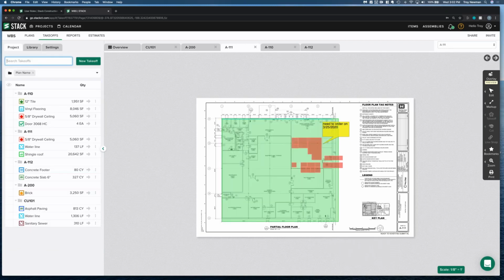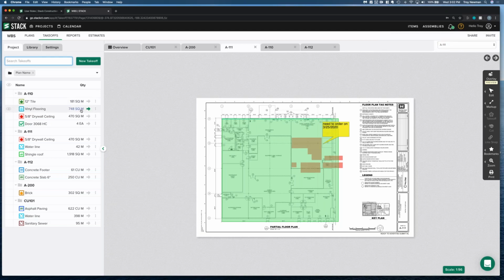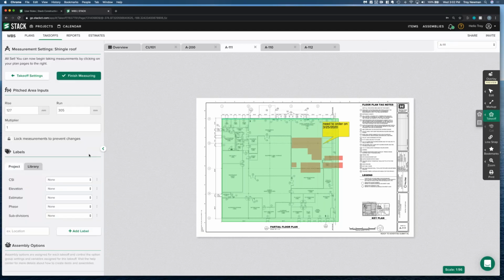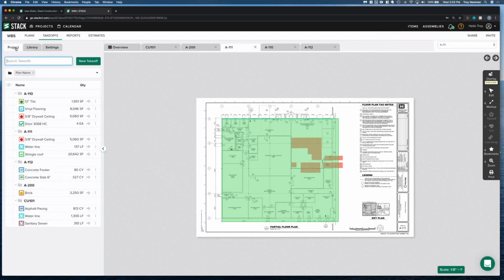What's really cool is in Stack, you really don't have to think about that conversion because we're going to do it for you. Right now, everything here is in imperial, so I've got my shingle roof here in square footage. If I go up to settings and toggle on metric, it's going to do the math for us. Now if I go to project, we can see everything's in square meters. If I go back to this shingle roof, it's saying our rise is 127 millimeters over 305 millimeters. It does that conversion for you, so you don't even have to think about it. And you can easily toggle back and forth between metric and imperial anytime with that little toggle right there. Excellent question.